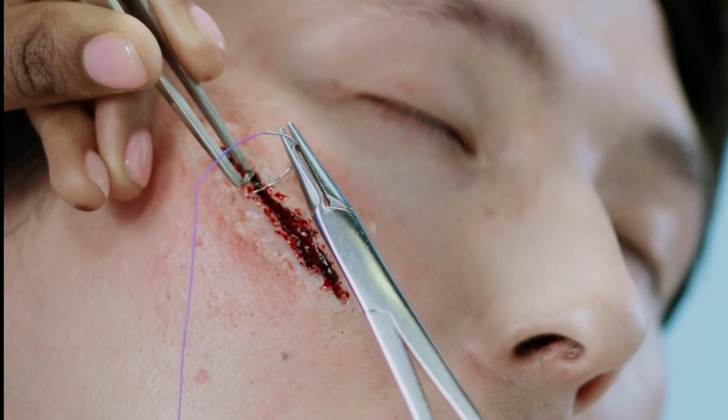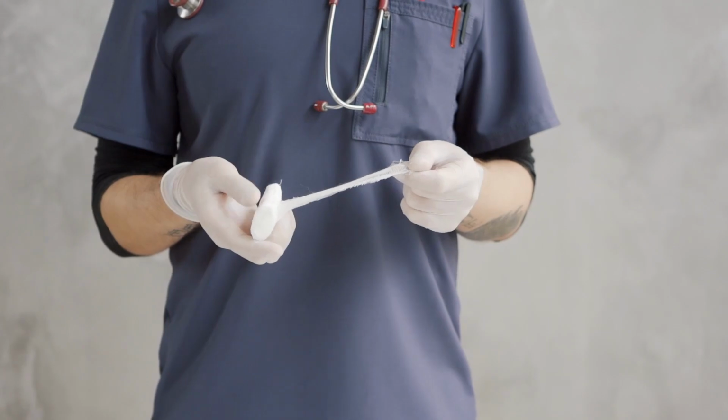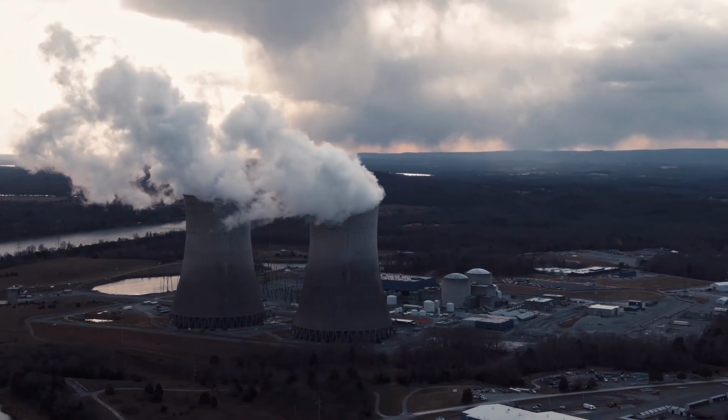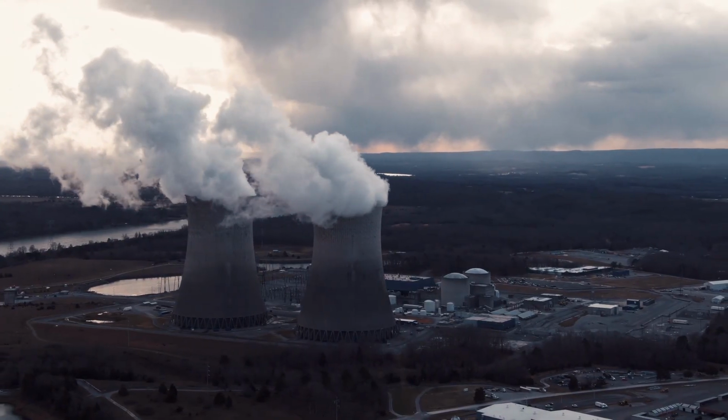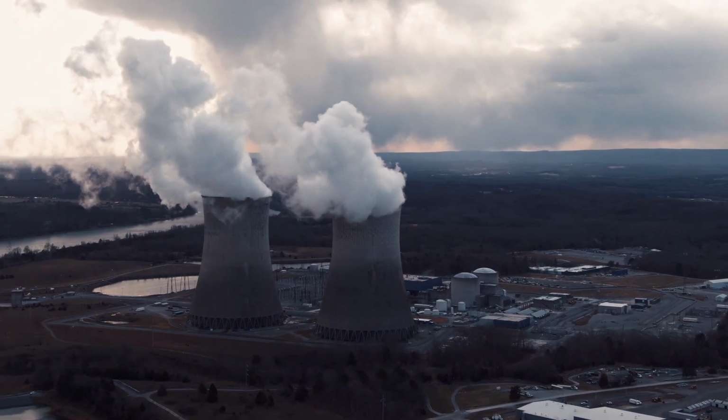You'll need extra sterile gauze, as you can bet there will be many disaster-related injuries. If you live in an area where there's a nuclear reactor, or, God forbid, there's been a nuclear attack, you may consider putting iodine tablets in your kit.